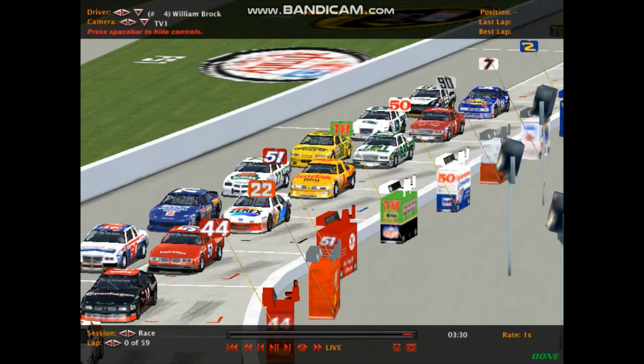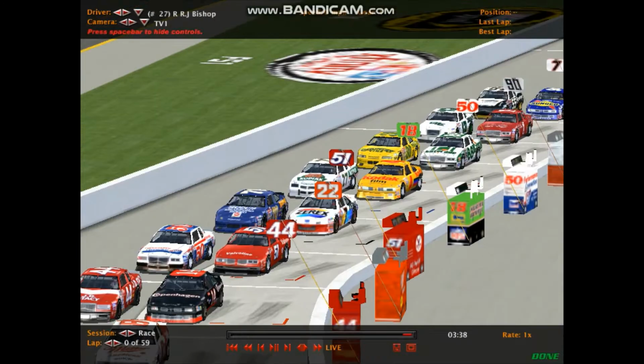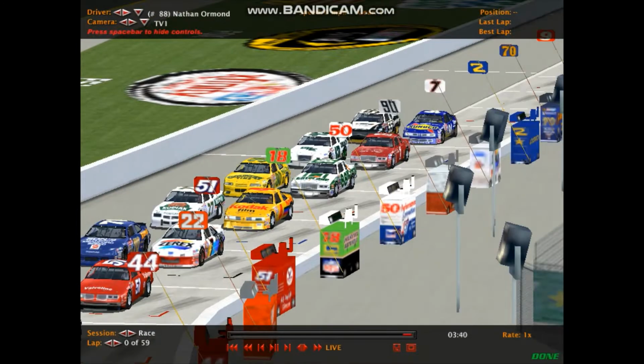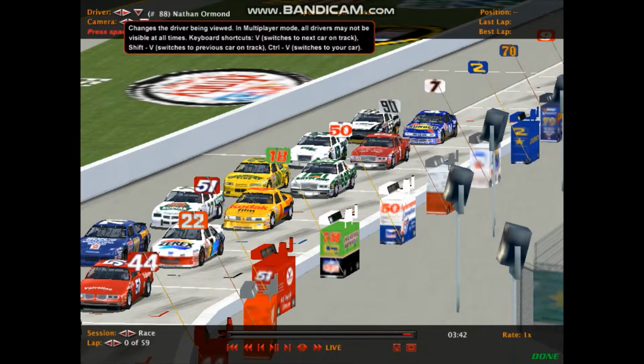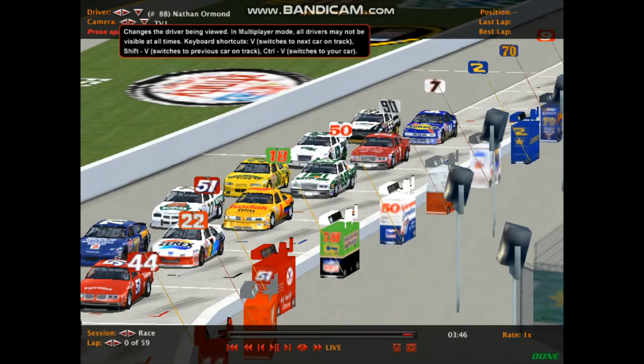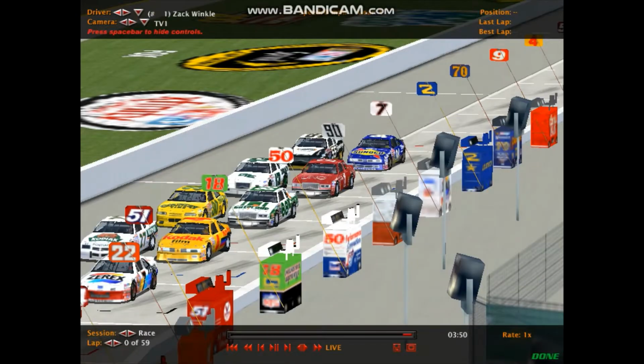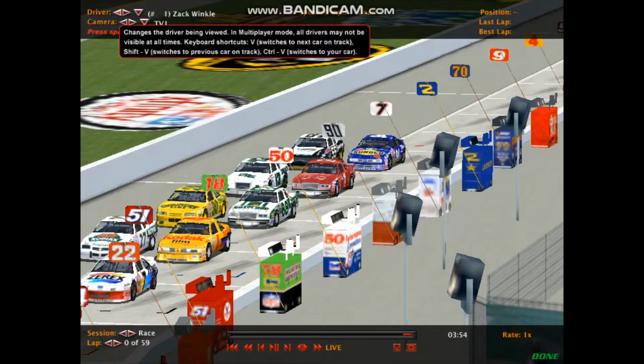Next row down has car 4, William Brock in the Kodak Film Chevy, or Kodak Film Oldsmobile, excuse me. He'll be alongside car 27, the Kodiak Pontiac of R.J. Bishop. Next row down, Nathan Orman in the Gatorade Buick, car 88, and he'll be alongside car 30, the Country Time Pontiac of Jay Jefferson. Next row down after that will be car number 1, the man who won the Daytona 500, Zach Winkle. He's on the inside of the next to the last row, excuse me.